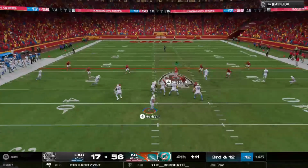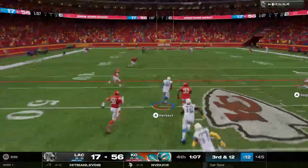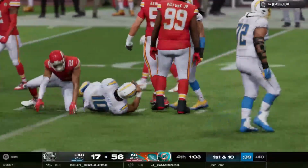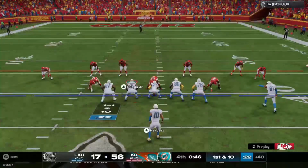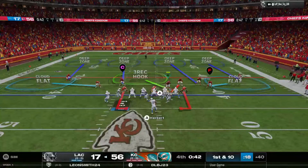Ready. Throwing is Herbert on 3rd down. Good job breaking the pocket. Ready, go, go, go, go. 14 yards. And most importantly, a 1st down. A gain of 14. And the Chargers first down.